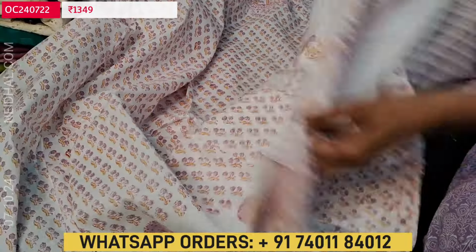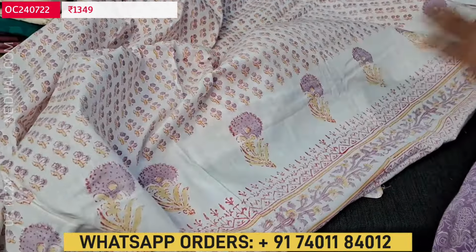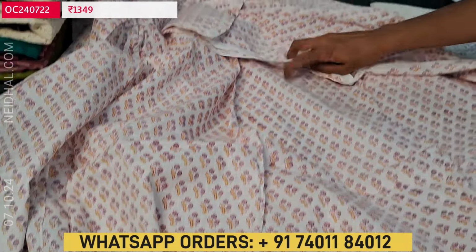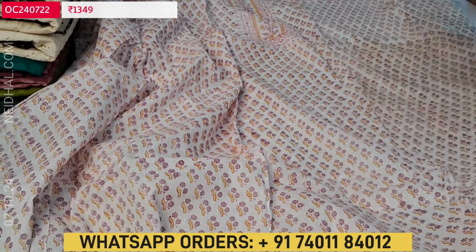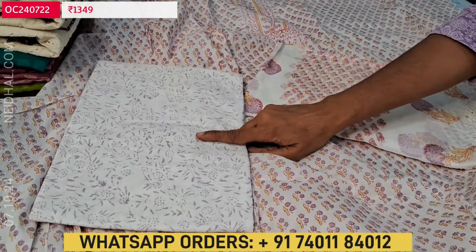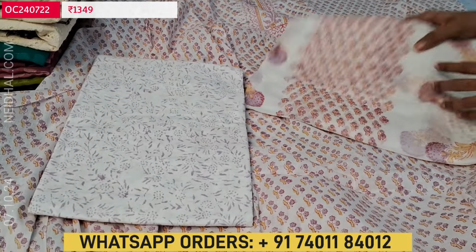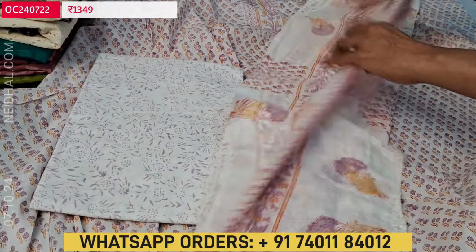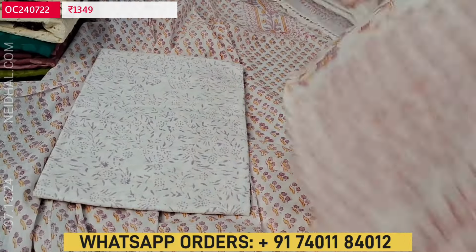Very elegant piece. And we have marigold block print design for the diamond border. Same kind of design comes at the back. Lining is needed. We have block printed cotton bottom. The prints are in light purple shade. And dupatta, it's a pure mull cotton dupatta. Very, very soft, full length.